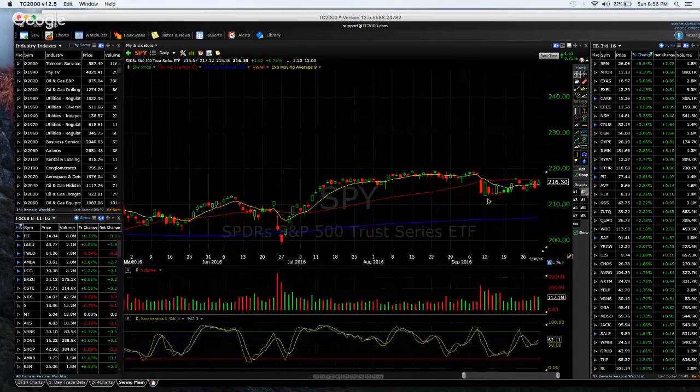If we get below this range, we get bearish. While in this range, we're market neutral, and we don't want to take too many positions. If there's a good short or long, either direction that you like as a setup, take a couple of shots, but you don't want to get too aggressive until we pick a direction.